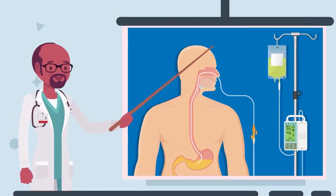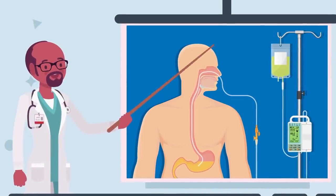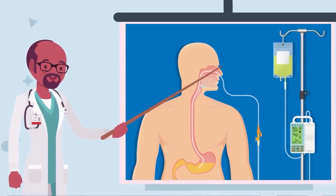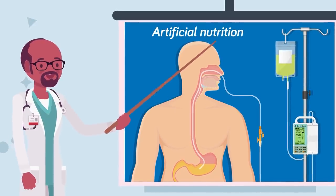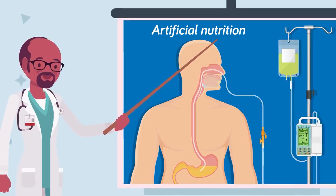If, however, you remain unconscious or hooked up to a ventilator for an extended period of time, you don't need to worry about starvation. That's because of a process often used to supplement artificial respiration, artificial nutrition, sometimes colloquially known as tube feeding.